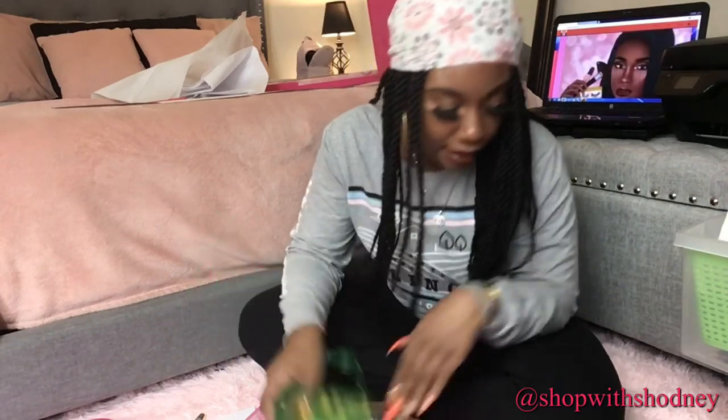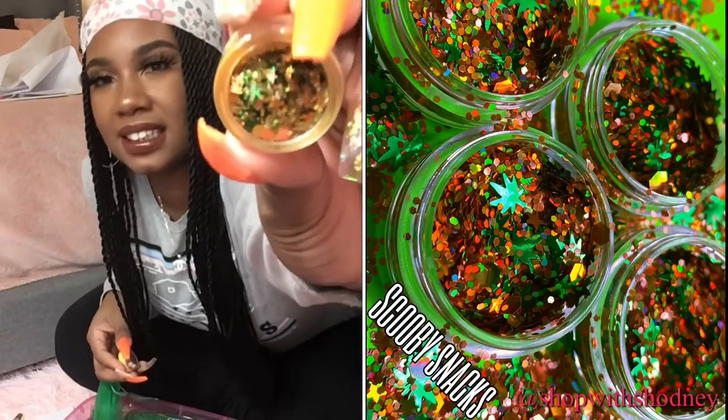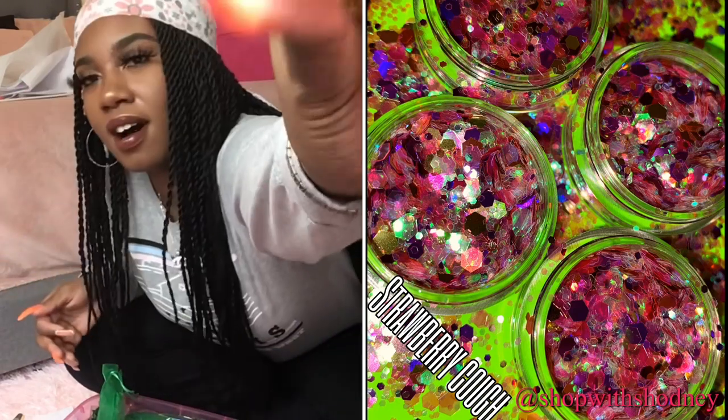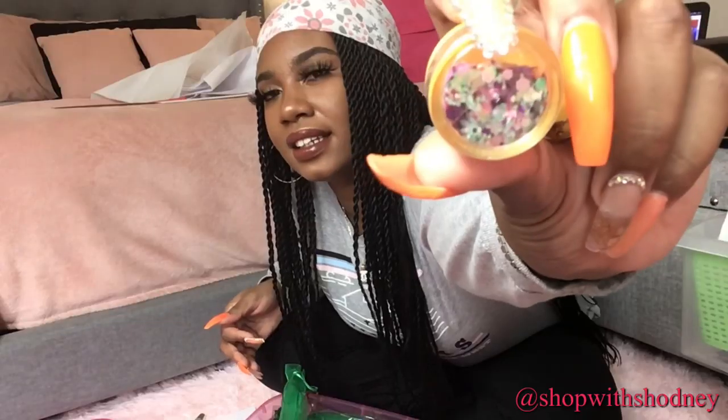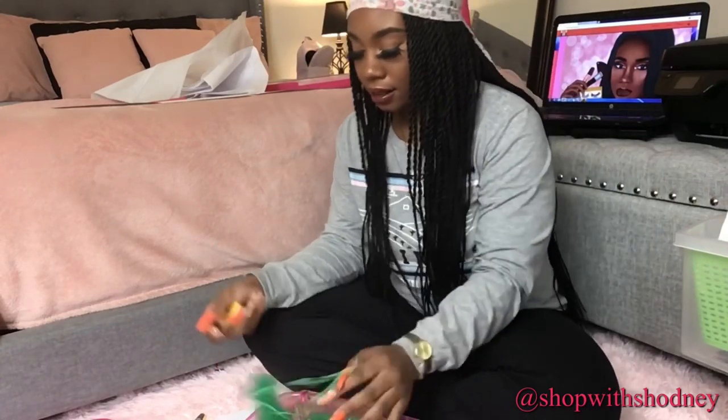Neither one that I need. So we got Scooby Snacks, and then we got strawberry cough. And then I will also go ahead and leave on the side of the screen what they look like closely so that you guys can get a good look.